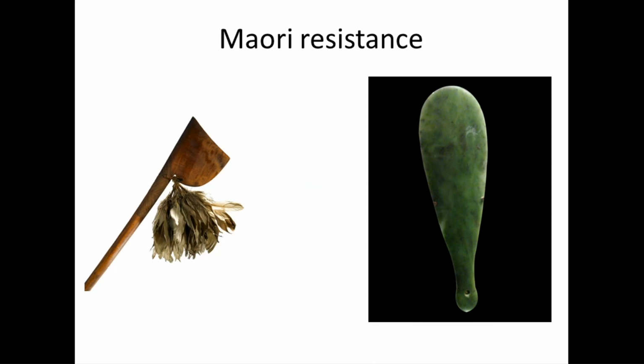It's a thrust weapon, targeting vital points of the body, especially the head and ribs. A skilled Maori warrior was said to be able to drive this between your ribs, or with an upward thrust, remove the top of somebody's skull. This was the most revered of Maori weapons. As I said, it represents the indigenous warrior culture, quite a hierarchical, quite patriarchal warrior culture.